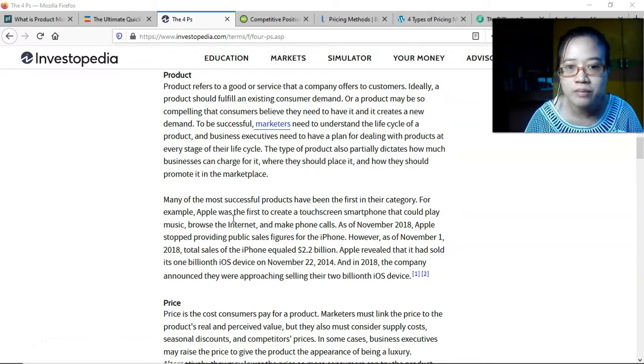For example, Apple was the first to create a touchscreen smartphone that could play music, browse the internet, and make phone calls. As of November 2018, Apple stopped providing public sales figures for the iPhone. However, as of November 1, 2018, total sales of the iPhone equaled $2.2 billion. Apple revealed that it had sold its 1 billionth iOS device on November 22, 2014. And in 2018, the company announced they were approaching selling their 2 billionth iOS device.